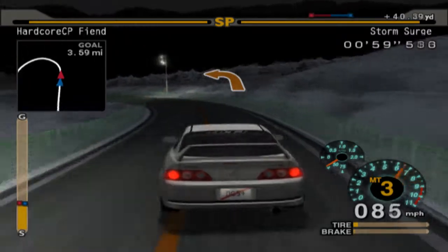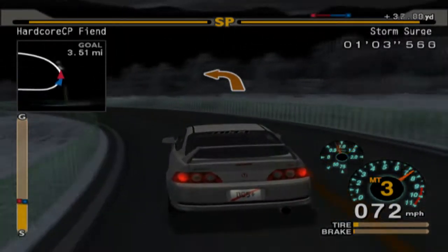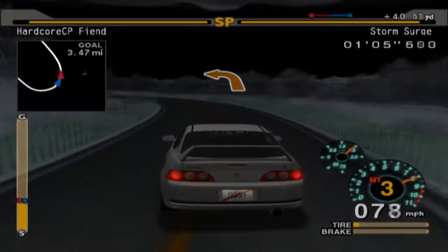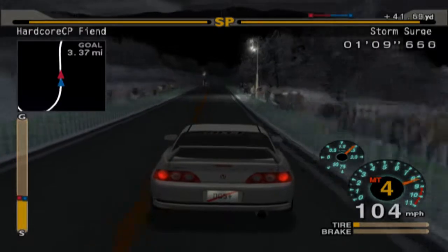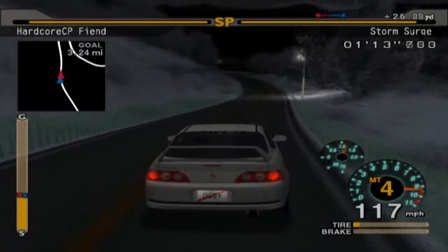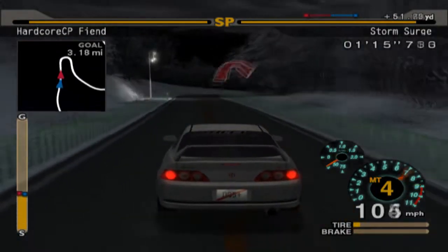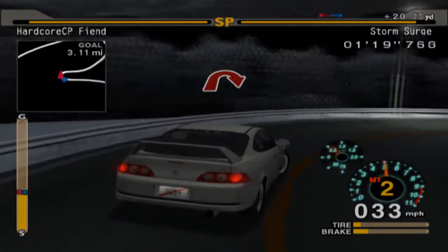And as you probably could see by the gameplay here, the RSX or the Integra here handles it very nicely. It doesn't like to kick out at all. It's just the occasional understeer from it being 500 horsepower. That's what kind of holds this car down a little bit. And you can see the braking goes up extremely fast.